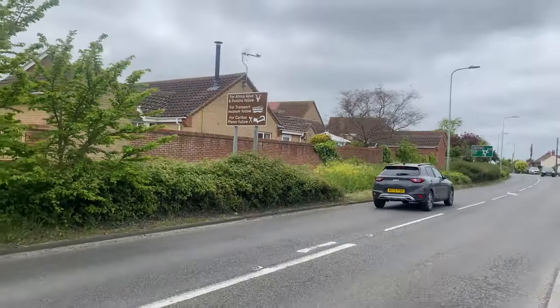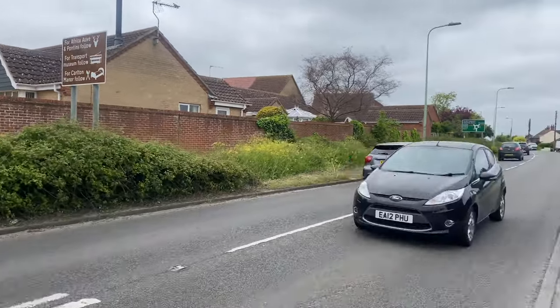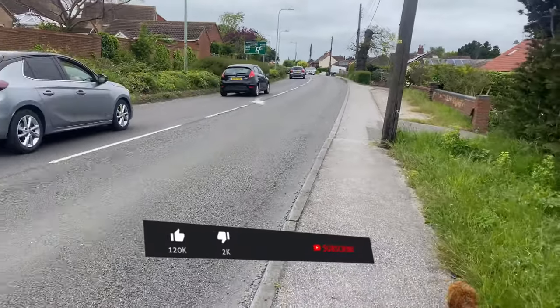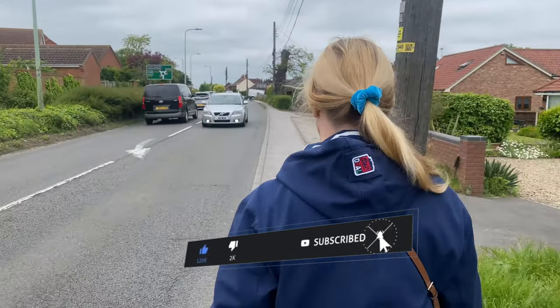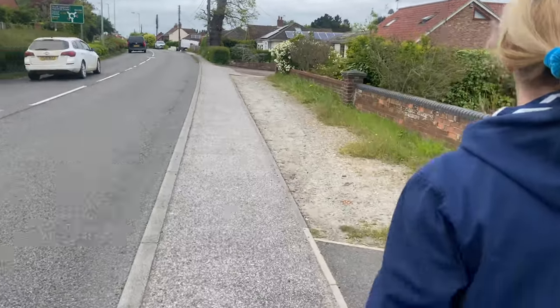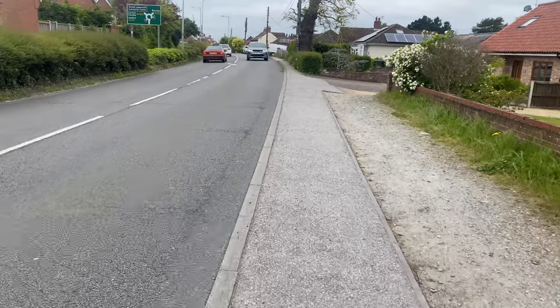So we've been walking for about 30 minutes, just coming up to the roundabout for Colville, and we've got to follow the signs. They've got a picture of the tram. It's very noisy because of the road noise, but there is a pathway most of the way, isn't there? It's been quite pleasant actually.